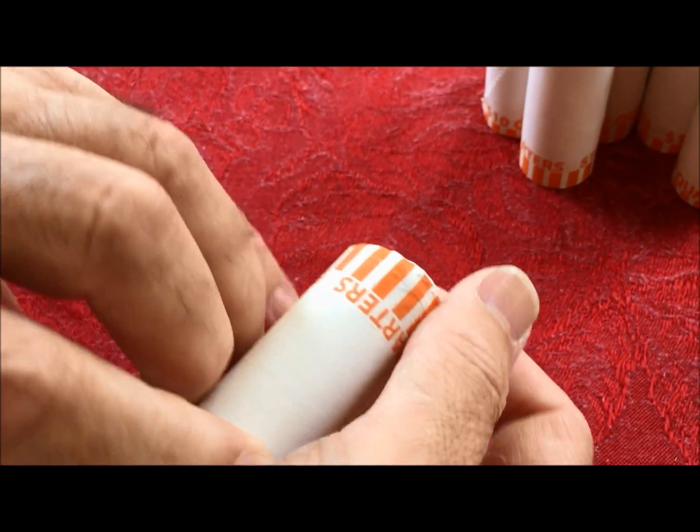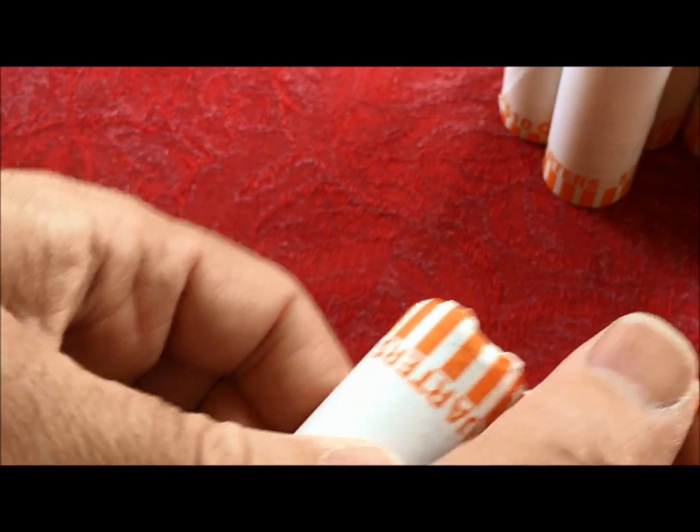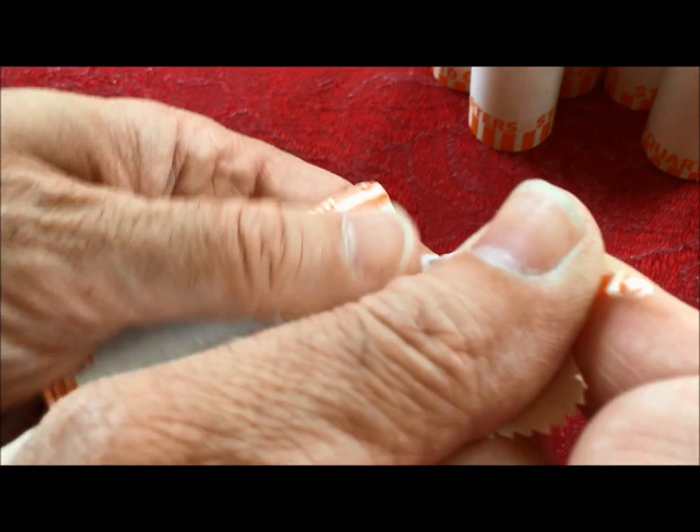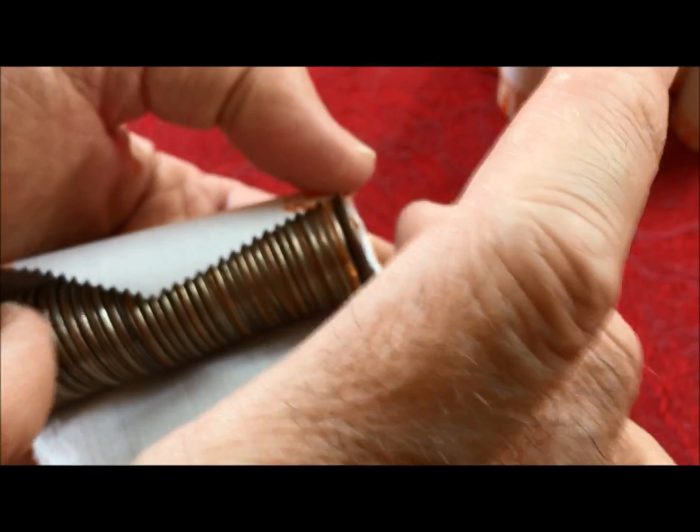We've had a lot of you guys sending pictures and messages on our email and on our website that you guys are finding some really wild stuff in the rolls.